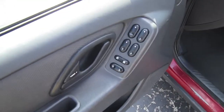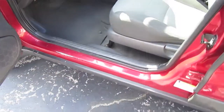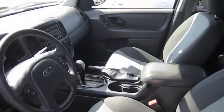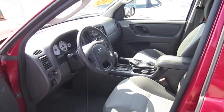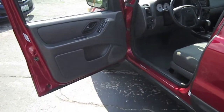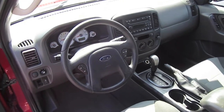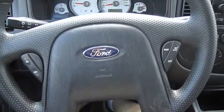It has power locks, power windows and power mirrors. Manual seat adjustment. And gray cloth interior. Cruise control is located on the steering wheel.